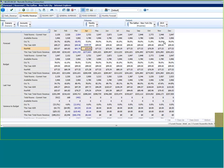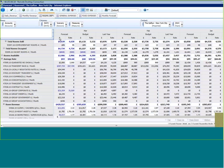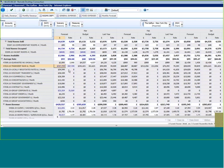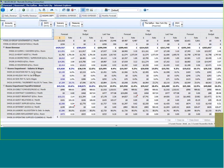Now, jumping over to the expense side, the way we've designed this template is we've done different tabs for different departments. So for this example, I'm going to show you the rooms department tab. So I'm just click on rooms department. The rooms department tab is fed by the revenue that was keyed in on the daily revenue or the monthly revenue tab. And all of the accounts that are in the rooms department are driven off of certain rates. And in this model, the way we built it, and you don't have to build it this way, each account has got to the right-hand side what its driver is.